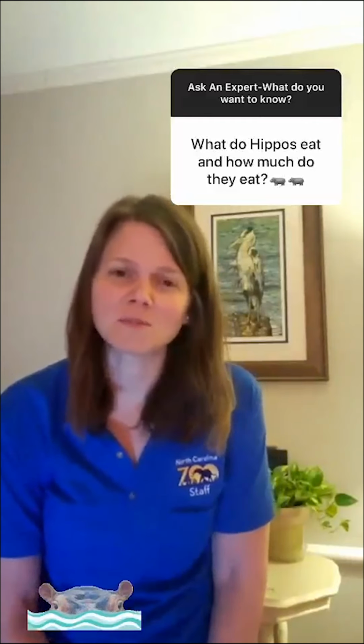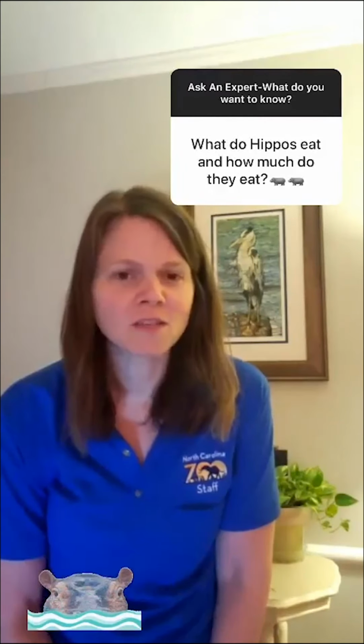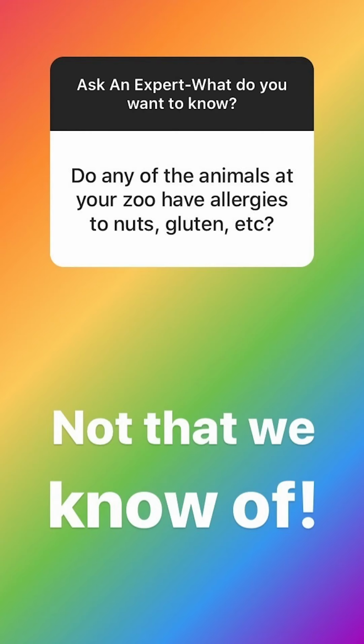We don't have hippos at the North Carolina Zoo, but it's my understanding that much like the other terrestrial megafauna we're all familiar with, elephants, rhinos, hippos also are herbivorous and eat lots and lots of grass. The award for highest daily caloric intake goes to elephants. It takes a lot of plant material to fuel an animal that big.